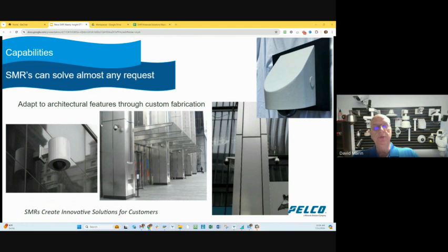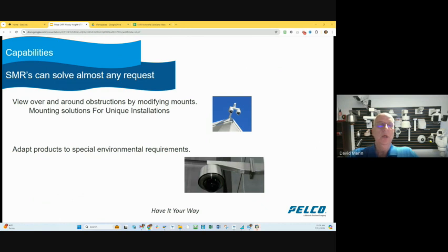SMRs can also be used to meet mounting restrictions imposed on historical buildings and landmarks. Also, some applications such as prisons and hospitals require hardened cameras. The SMR design team can work directly with architects and engineers to develop custom solutions for specific requirements. Remember to use SMRs to create innovative solutions for the customer.